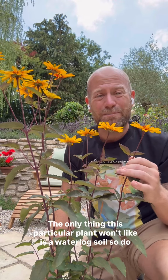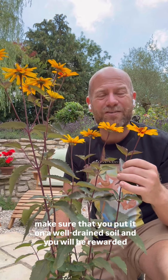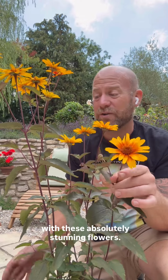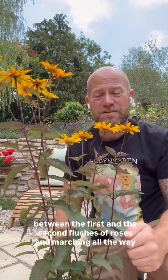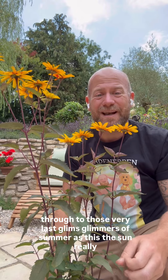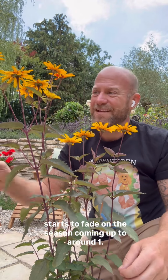The only thing this particular plant won't like is a waterlogged soil, so do make sure that you put it on a well-drained soil and you will be rewarded with these absolutely stunning flowers. A really good perennial for taking up something that we call the colour gap between the first and the second flushes of roses and marching all the way through to those very last glimmers of summer as the sun really starts to fade on the season.